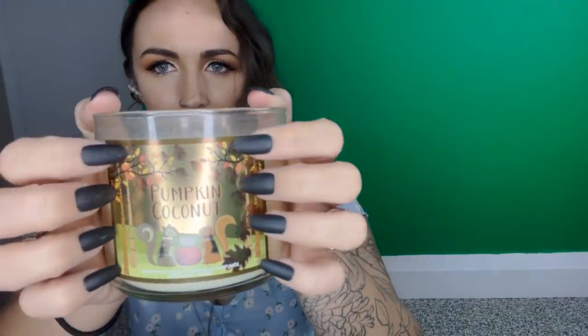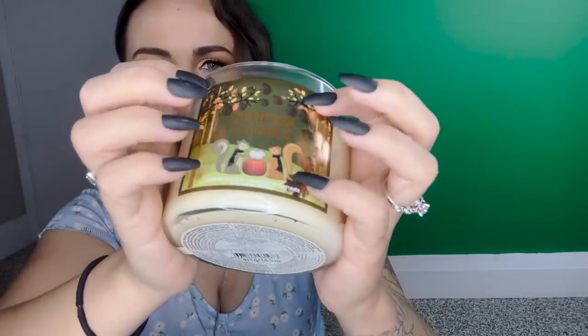Next, let's continue on with the same collection here. I sold a lot of these ones, so I don't have as many from this collection as I did have. I used to have a lot. Again, with that cute little pumpkin, the copper colored lid. Oh my god. Pumpkin coconut. Little trees and these little squirrels. So cute. Pumpkin coconut.